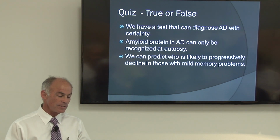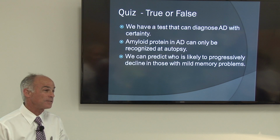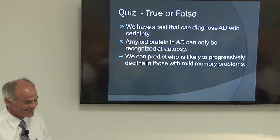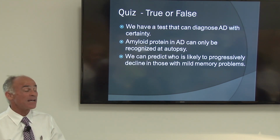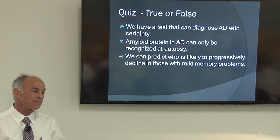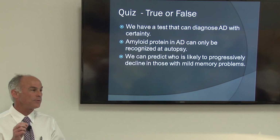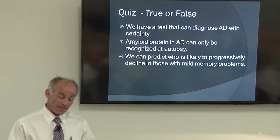So the first question is, we have a test that can diagnose Alzheimer's disease with certainty. That's true or false? Okay. So the next question is, amyloid protein, which is the protein we think is certainly involved in the cause of Alzheimer's disease in some way. So amyloid protein in Alzheimer's disease can only be recognized at autopsy. Okay, here's the third one.